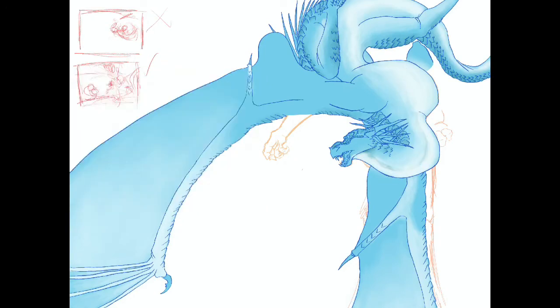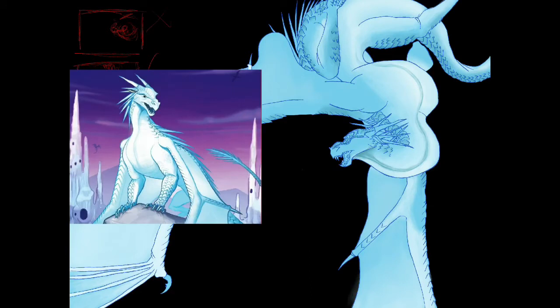Now, I should tell you whom I am drawing, and this part will be mostly unscripted. Ice wings are my favorite Wings of Fire dragon species, and I've had this idea for a fan fiction for a while, where basically it was the same situation as Darkstalker-ish, where it took place a long time ago.